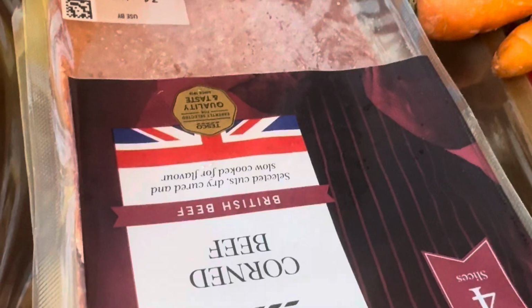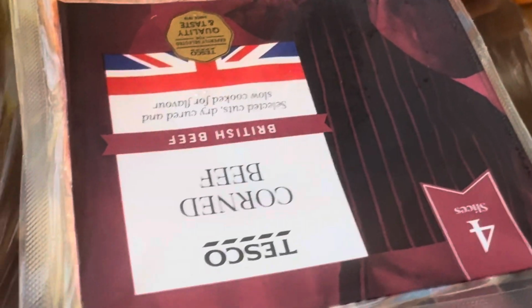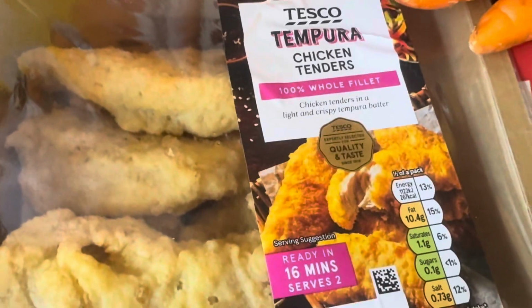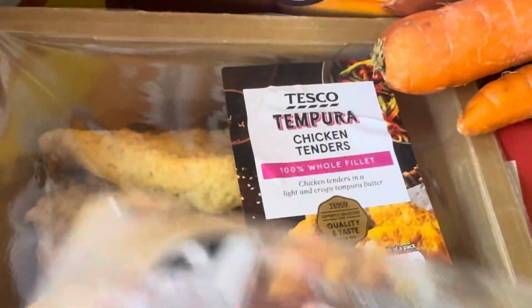Eggs. I got them 2 packs of corned beef because it's full price, or 2 for £3.50. I think you only save £1, but I knew I didn't really want anything out of the 2 for £3.50, and I was looking for that, so I thought, well, I might as well get them 2 packs because they don't have to eat them and they've got good dates on. I've also picked up the tempura chicken tenders because that's 2 meals and they are really good actually.